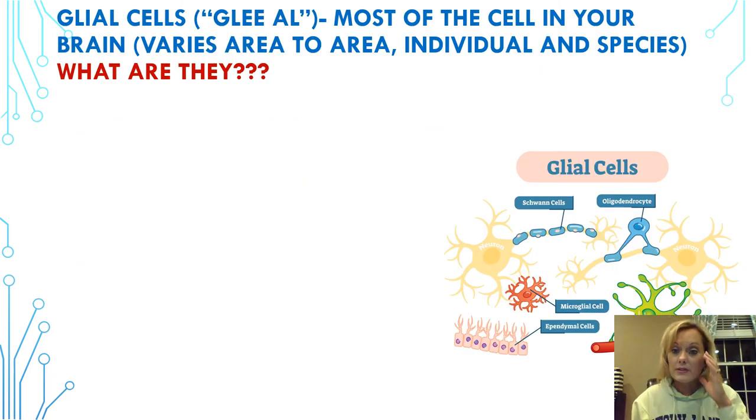Okay, now glial cells. Glial cells are important. You can see where they are on that diagram that I have. Oligodendrocytes, you'll see them attached to some of the axons. The Schwann cells make up the myelin sheath and so forth. And so they play an important role as they are part of a neuron on the outside, right? They don't have the same function, but they're working together.